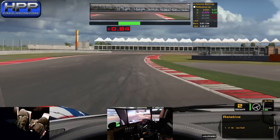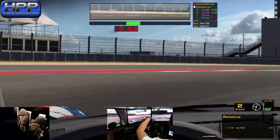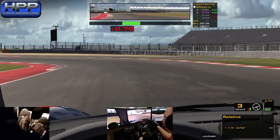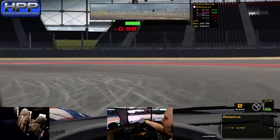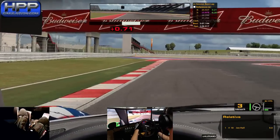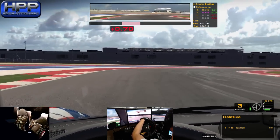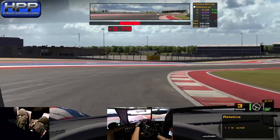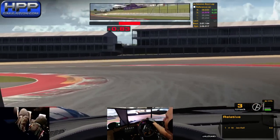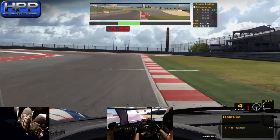There you go, that was really good through there. Broke too late there. So that's going to be personal preference, whether you want to go into fourth gear or not. I think it really is dependent on how good you get out of the previous corner.